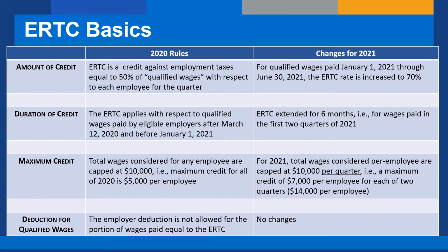But the ERTC gets even better in the first 2 quarters of 2021, when the credit percentage is increased to 70% of qualified wages. So the government potentially is going to cover 70% of your qualified wages in Q1 and Q2 of 2021. Also in 2021, the per employee cap rule is improved. During the first 2 quarters of this year, 2021, you are allowed to count qualified wages paid to an employee of up to $10,000 per quarter.